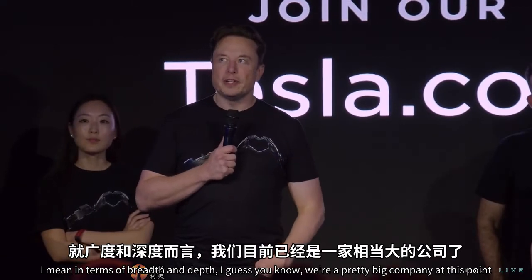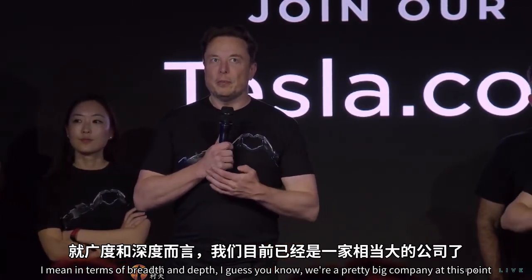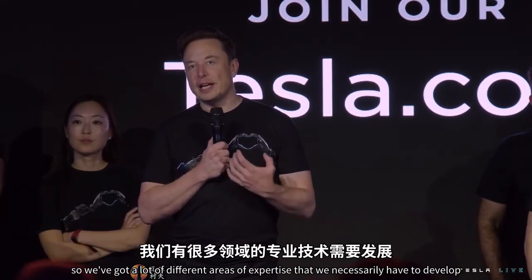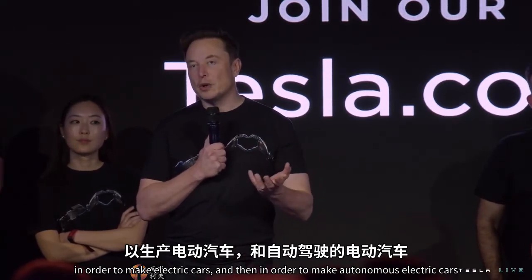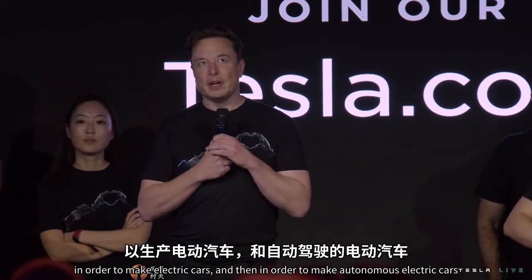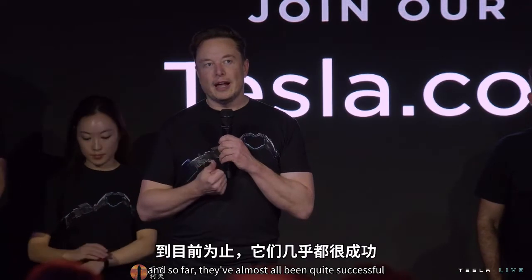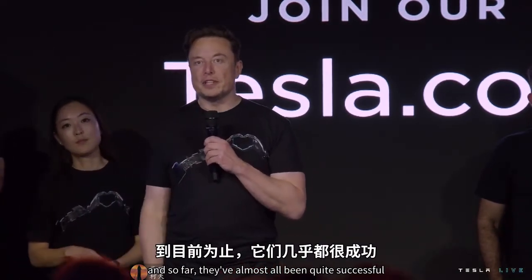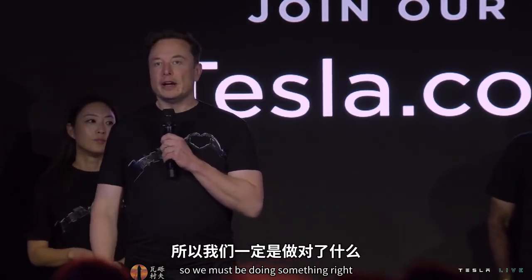In terms of breadth and depth, we're a pretty big company at this point, so we've got a lot of different areas of expertise that we necessarily had to develop in order to make electric cars, and then in order to make autonomous electric cars. Tesla is like a whole series of startups, basically, and so far they've almost all been quite successful. So we must be doing something right.